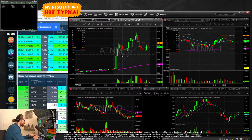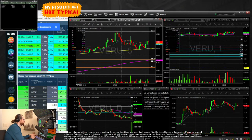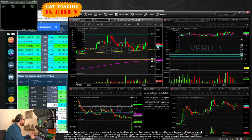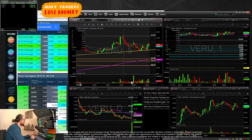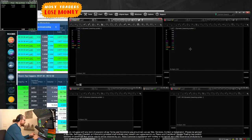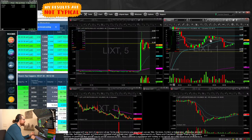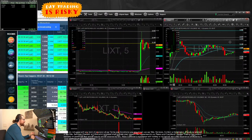So with about 15 minutes to the bell, Viru on this break of VWAP could have squeezed up, but it didn't. So that's a little disappointing. LIXT on this break of VWAP got over it. And then in this wedge consolidation where I was looking for that curl through 18, 25, and 30 back up to 344, ended up breaking to the downside.